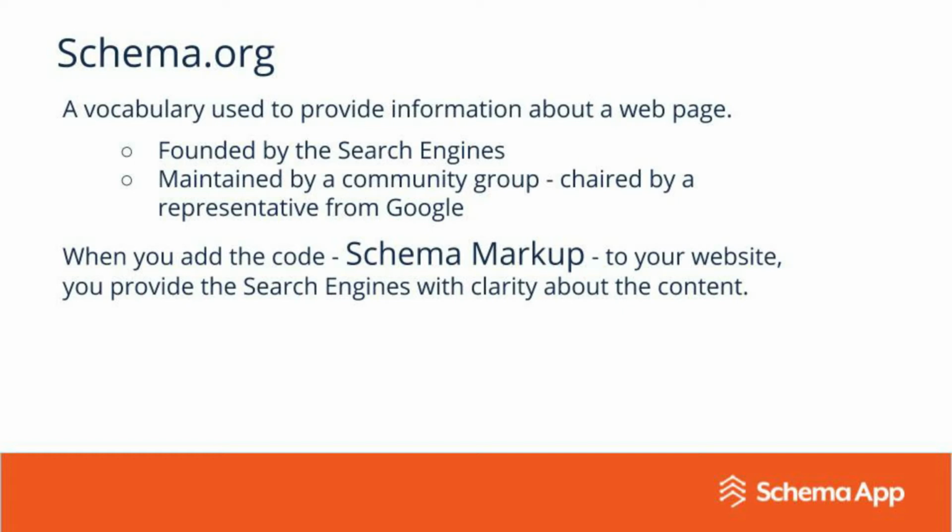And my co-founder, Mark Van Berkel, is also very involved. And when you add the code called schema markup to your website, you provide search engines clarity about the content, therefore applying the schema.org vocabulary to your content. So I like to just say that we translate content into the language of search engines, which is schema.org.